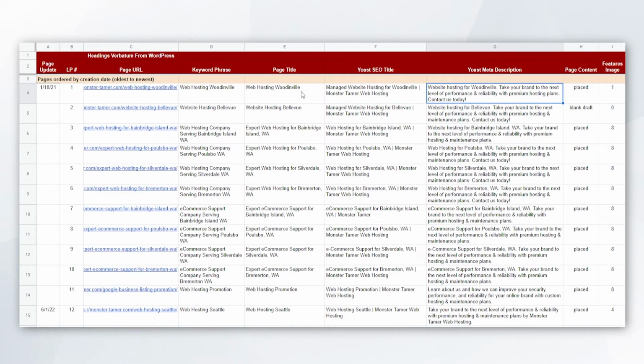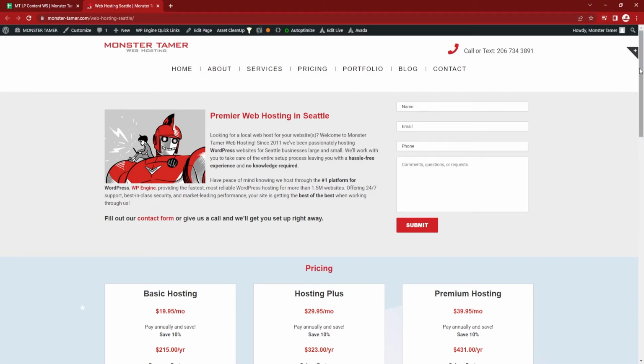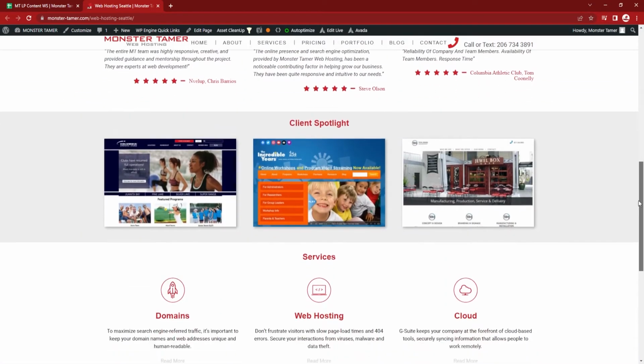So to give you guys an example, let's go check out the most recent landing page we built here. Alright, so here's an example landing page that we just built for Monster Tamer Web Hosting.